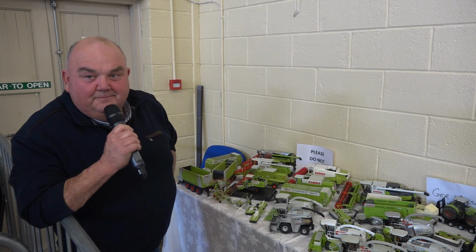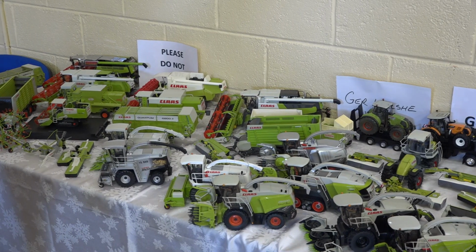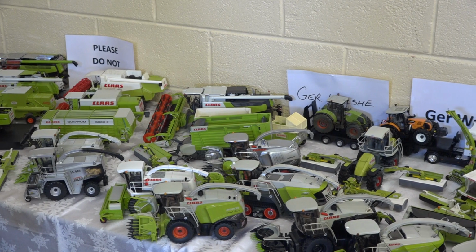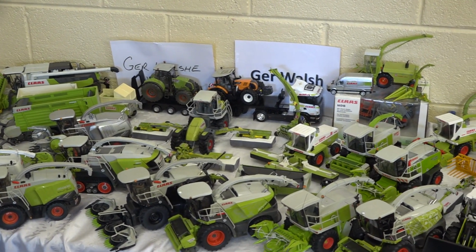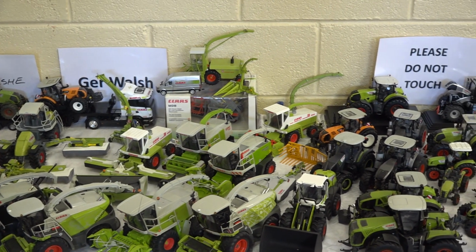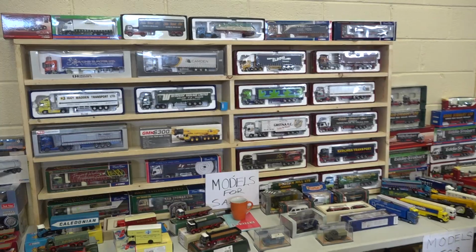Smile there to the camera. That's 6 years of collecting there. I started small and I got a bit carried away. Well, this range is Ertl toys. There's combines, there's silage wagons, there's mowers, tractors, trailers, you name it, it's there. But there's just nothing but class here today, all for collection, not for love or money.